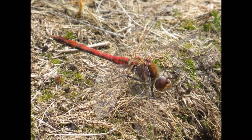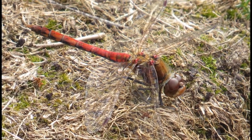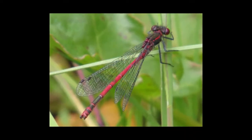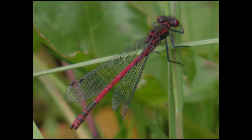On a sunny summer's day, you may see colourful damselflies and dragonflies flitting about the ponds and bog pools. They come to mate and lay their eggs into the water. Some species are bog specialists, but all need water for their life cycle.